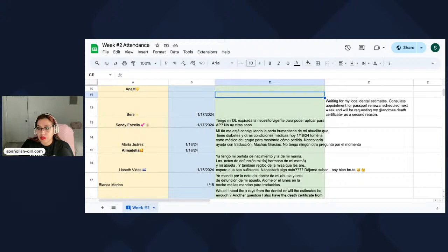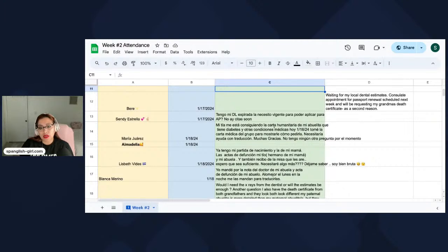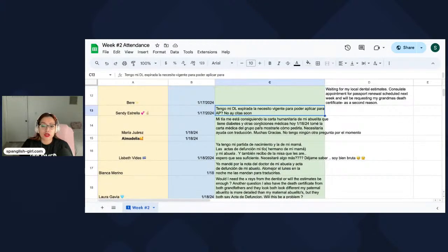Betty is waiting for my dental estimates. Yay! Okay, grandma's certificate, that's its second reason. Okay, that's a good idea. If you want to have a second reason, that's okay. Pero les digo, yo he mirado gente ser aprobada para razones dentales para múltiples.